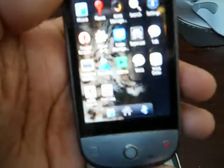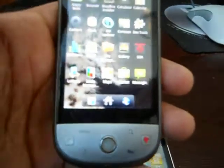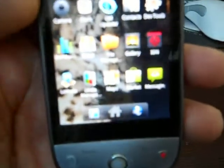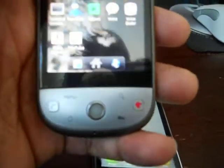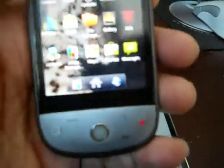I got the rooted CyanogenMod on here. It's cool. I like it. It even runs Angry Birds on this processor, but it runs it a little sluggish. But other than that, the video from YouTube, the voice search, and my son's got the navigation. Of course, you see he's got ROM Manager on there. I mean, it's nice. It really is a nice phone.